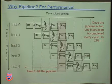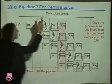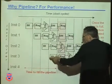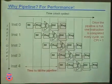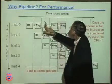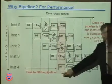Instruction 0 is followed by instruction 1, then instruction 2, then instruction 3, then instruction 4 in the code. What we do is we show the pipeline, and then we stagger it, and we stagger it. So the 5 instructions are in the pipe. Right now, in clock cycle 1, 2, 3, 4, 5, look what's happening.